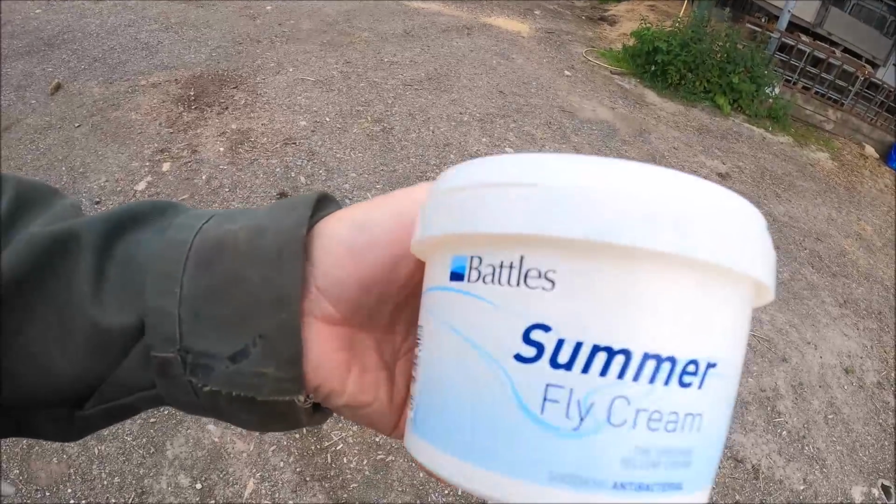So I've managed to get some today. So this is what we're going to put on him. It's an antibacterial soothing cream that will just help heal up where the maggots have been having a nibble at him. So again, I'll try and video it. I'll do the best I can, but I'll make no promises.